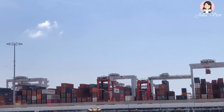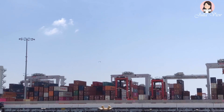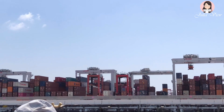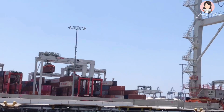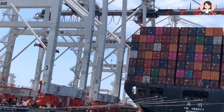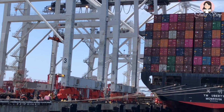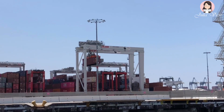They know that the ship is here. They know when the exports have to go on board. They know after the exports you load the empties. So everything is moved and thought by artificial intelligence.